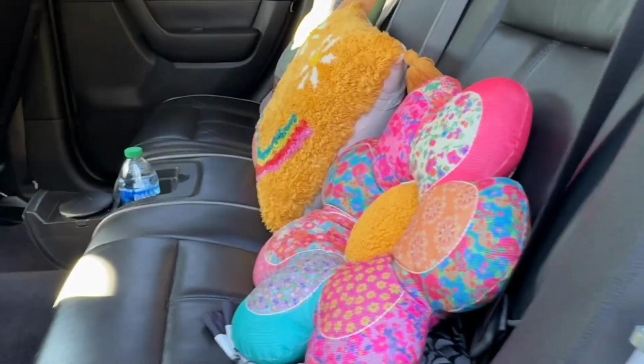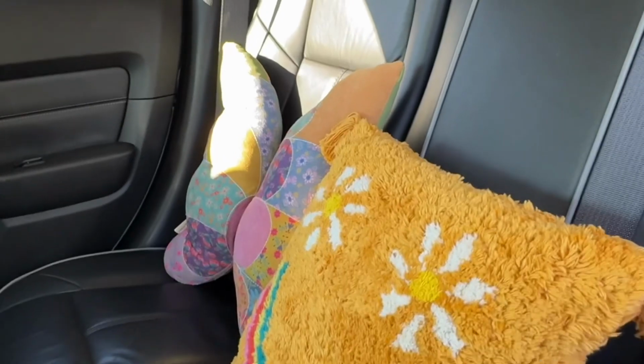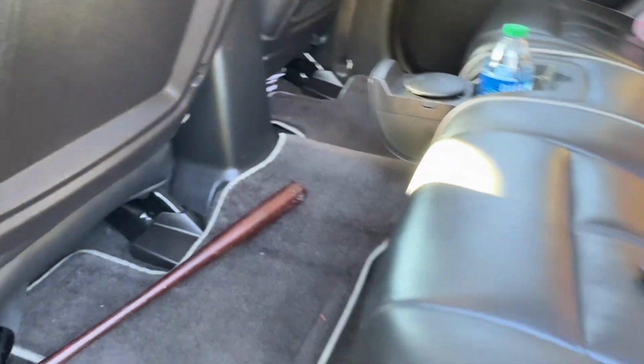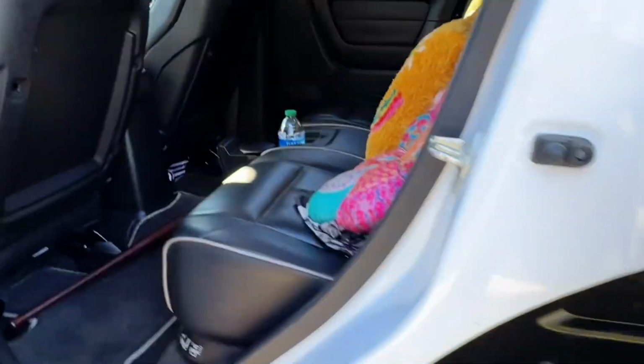Still hear my dogs barking. So I got my little throw pillows back here. Okay, I'm all over the place. But yeah, so that's what it looks, nice and neat and clean on the inside.